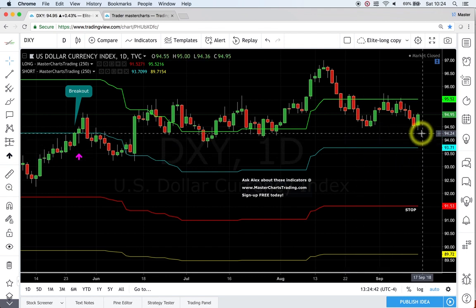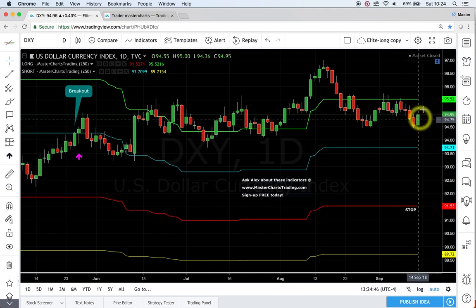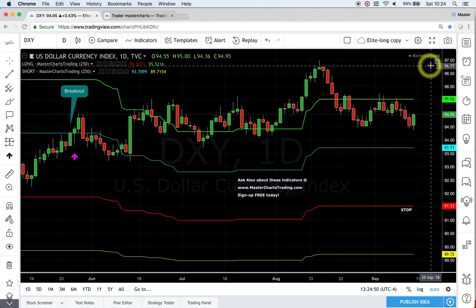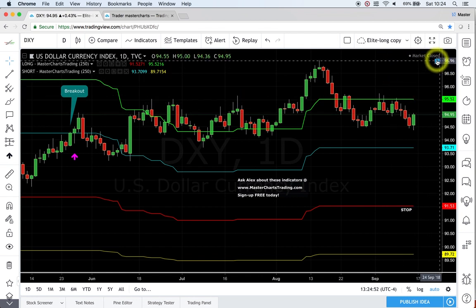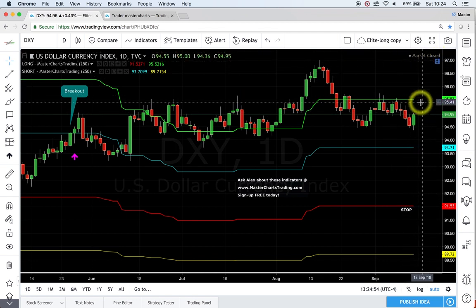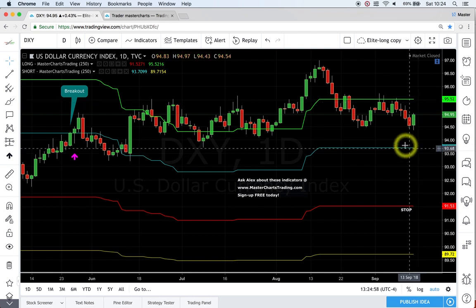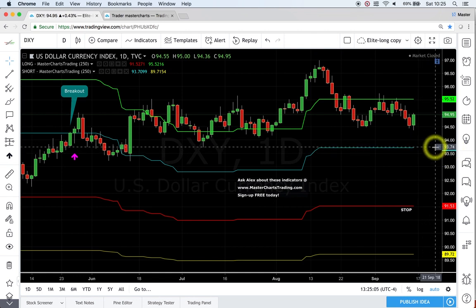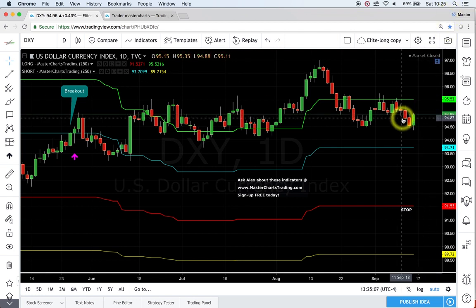Here it seems like the dollar has bottomed already. I think it wants to go higher. I think we could easily see a breakout to fresh highs above 97 here. Even without the index coming down to around 93 here, it's possible we can just continue higher from here.